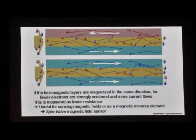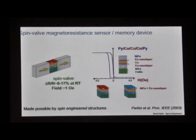So for these reasons, we call this a spin valve device, effectively a device where we can turn on and off the current by changing the magnetic orientation of these two layers. So this then enables us to build a sensitive detection device. And so this, for example, is the property of one of these spin valve structures. And we have to use some other tricks, which I'm not going to discuss.